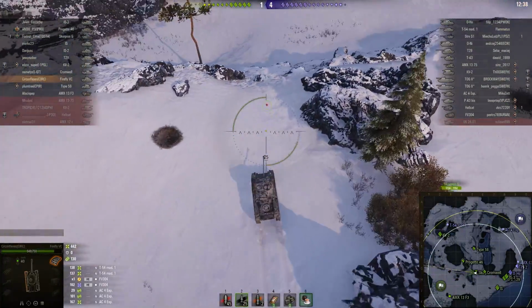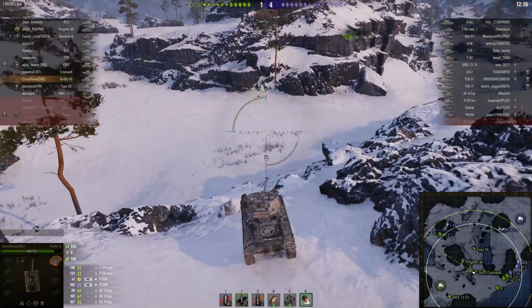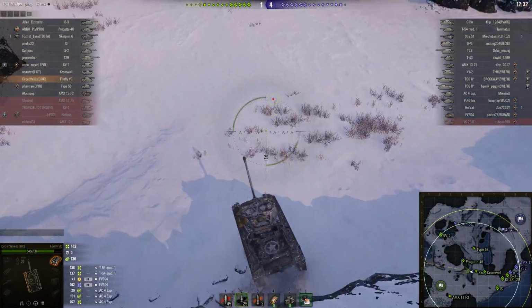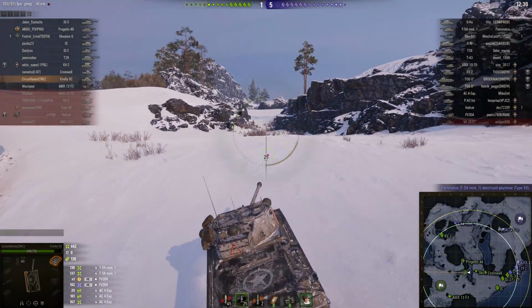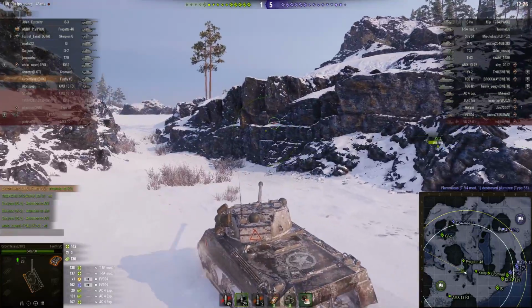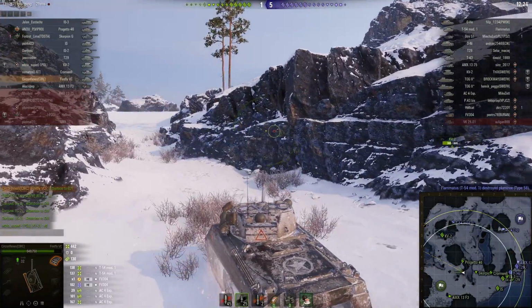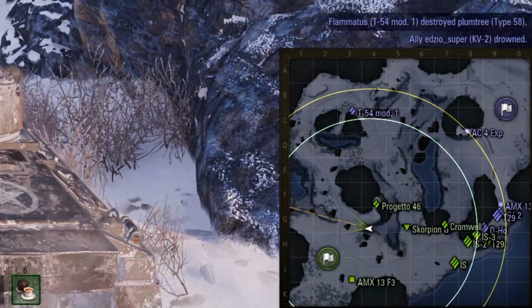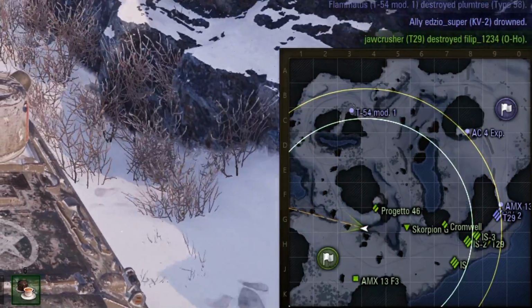Circumflexes recognising the threat posed by the enemy tier 8 mediums, who only have to kill one KV-2 and will have a clear run at the base. But they needn't have really worried about the KV-2 because, well, he's only in a tank that has 910 alpha damage and he's facing a bunch of mediums. So that KV-2 drowns himself as well.